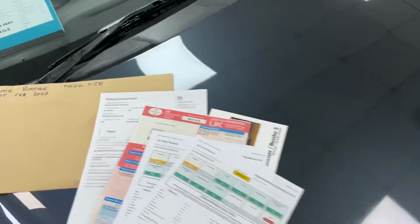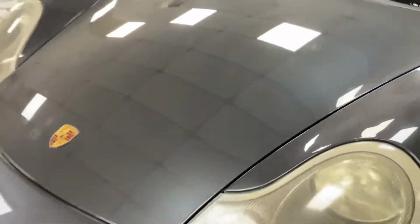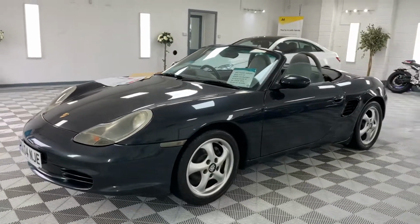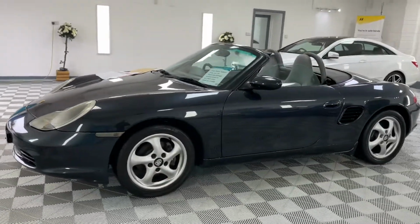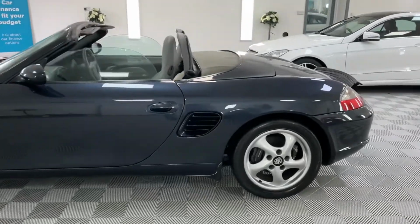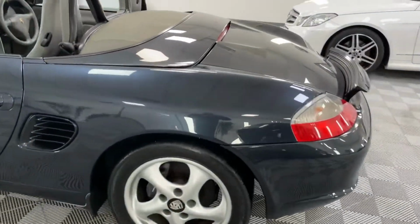It's got a new MOT though, February 2023. Have a good look at the paintwork. The paintwork's straight, in fairness. Sounds nice.